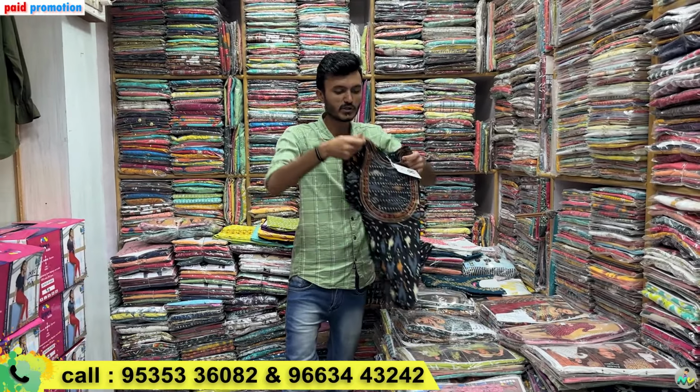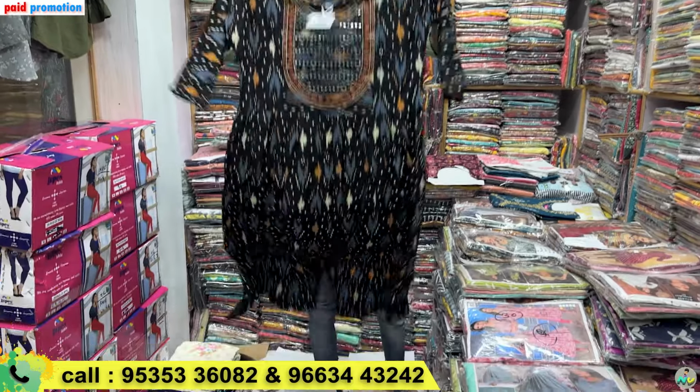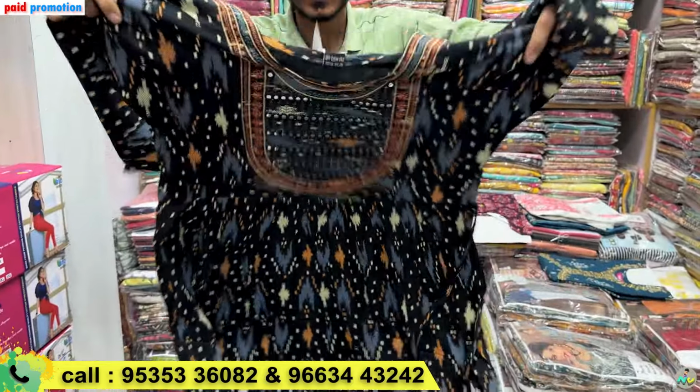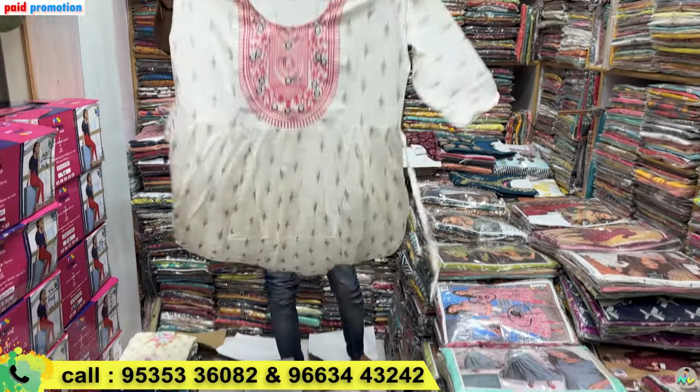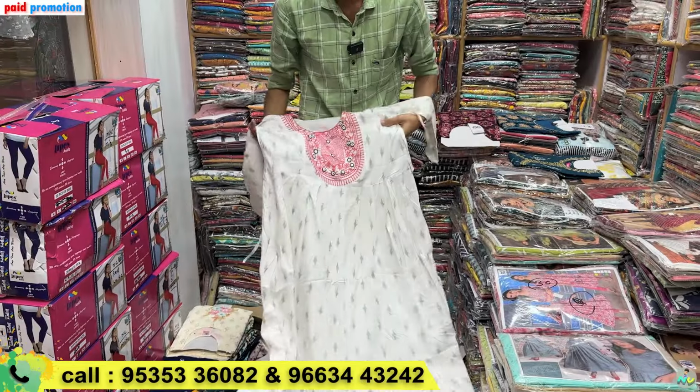The 260 rupees. 260 rupees. The rayon fabric. Nice, super super quality. Black and black. 25-30 print available anytime. Quality, look. The first fabric is the full guarantee item.